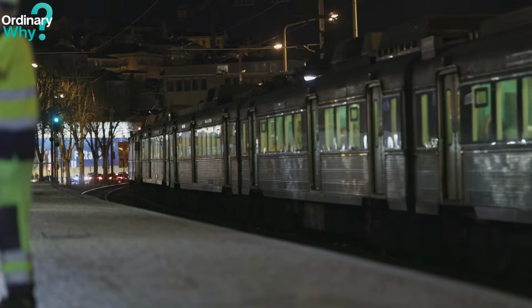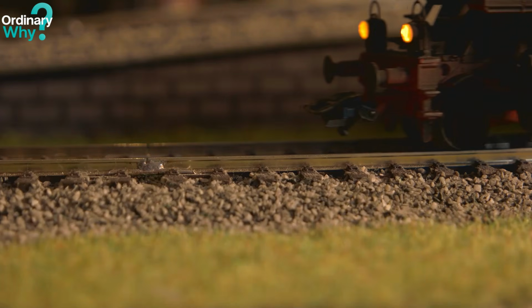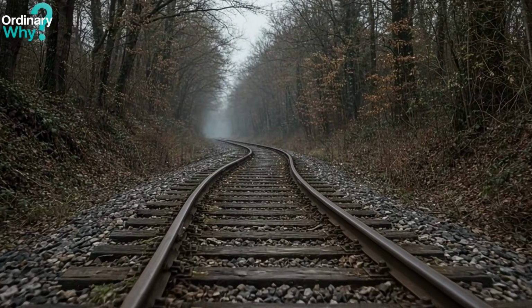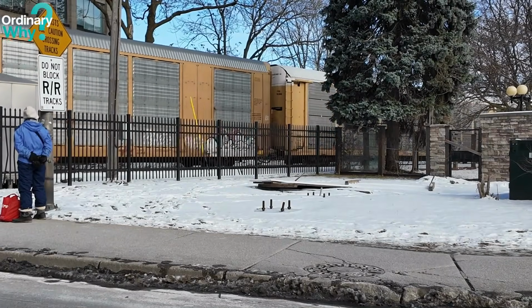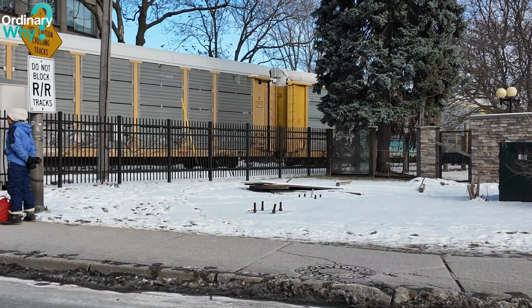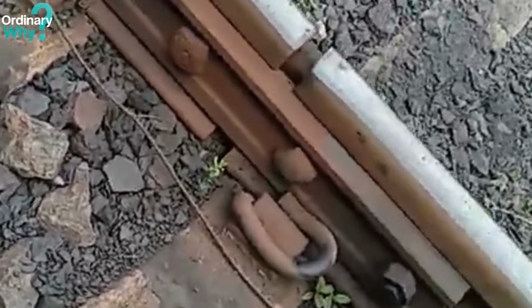Without gaps, the rails would push against one another in hot weather, building enormous compressive forces that could buckle the track sideways or upward into a sun kink. In extreme cold, contraction could pull joints apart or snap the rail under tension. The gaps acted as breathing spaces that absorbed this movement.